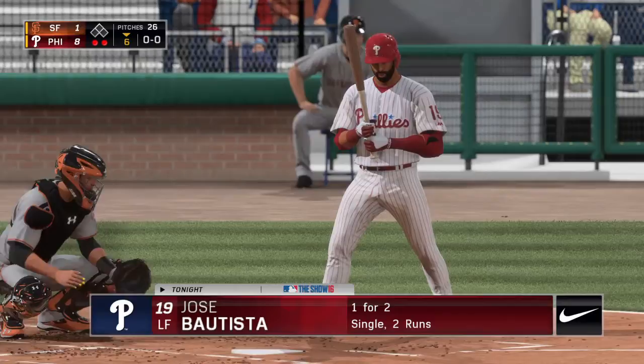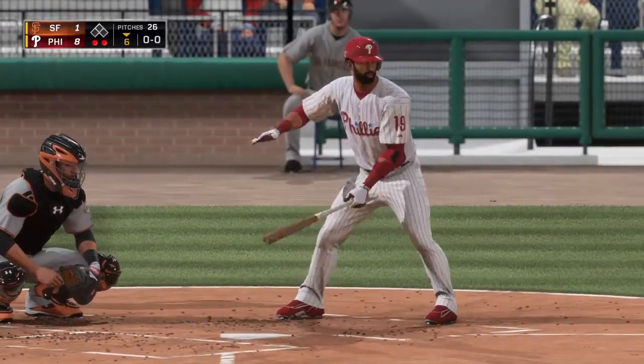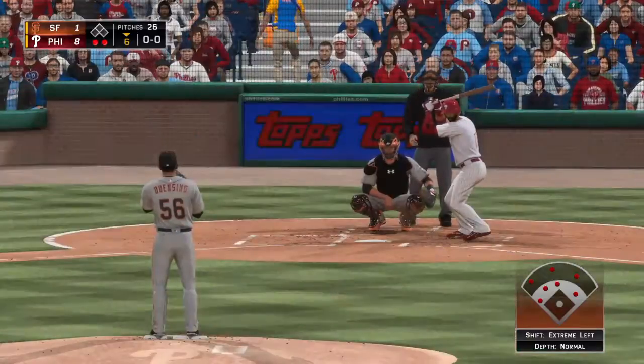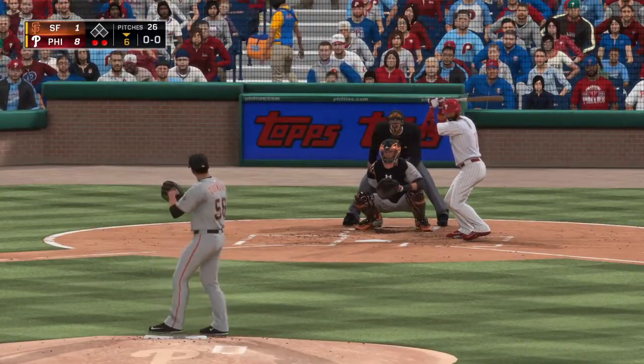Jose Bautista ready to take another shot. Went down on strikes his last time up. It was a pretty big strikeout, too, because he had a chance to drive in a run, so I'm sure he's going to be thinking about that missed opportunity for a little while.